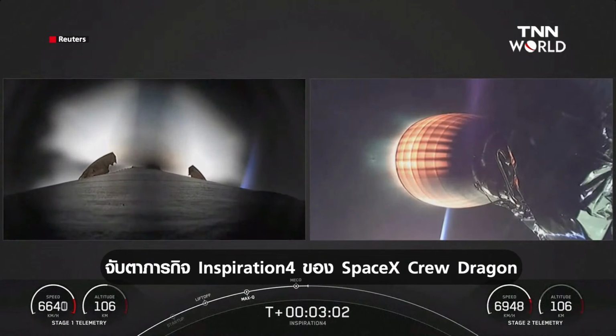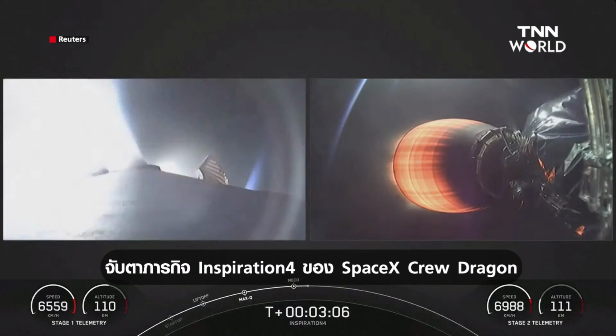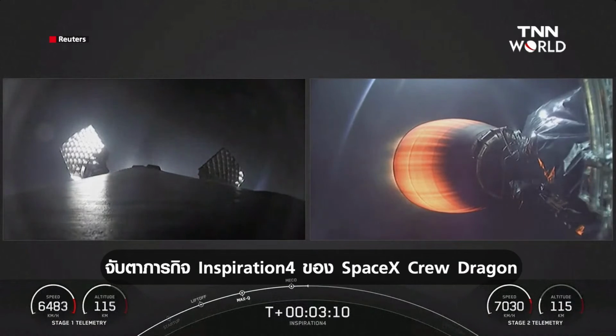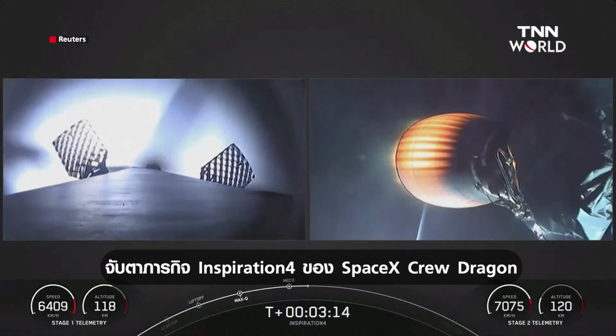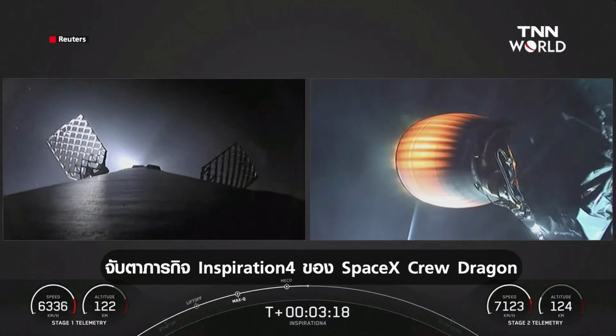And you can see on your screen there on the right-hand side that the second stage has ignited. That's the MVAC engine. I'm sure the crew felt another kick in the G's there as it ignited. Officially, the Inspiration4 crew are now on their way to space.